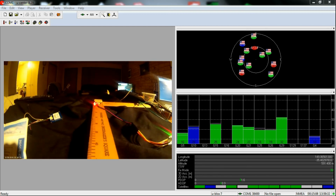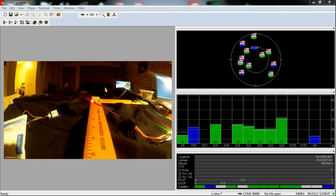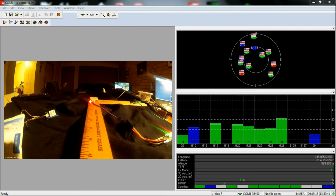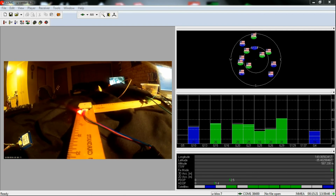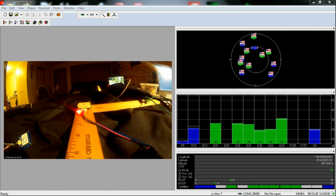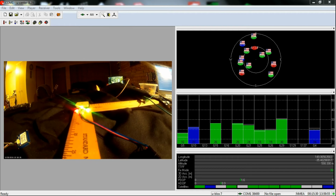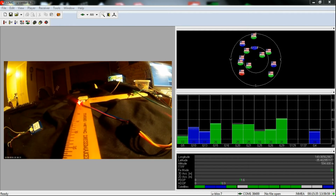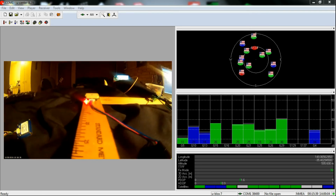Moving up to 25 centimetres. Doesn't seem to be having any effect at all. 15 centimetres, one dropped out there, but I don't know whether the others are. Seems to be coming back now, and it's gone green again. I'll just go back a bit and see if it comes up more. Doesn't seem to be. So back to 15.